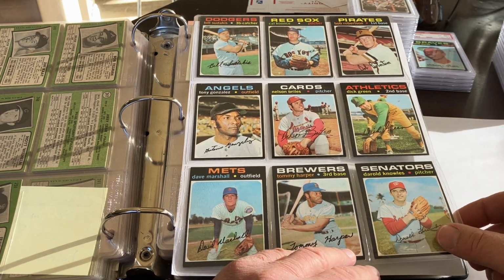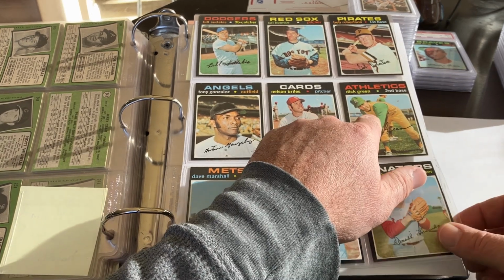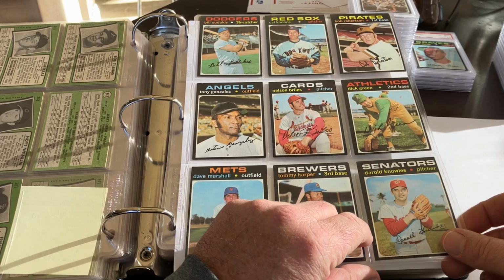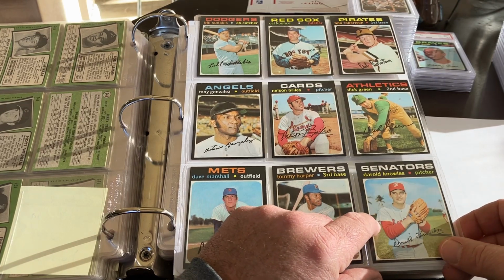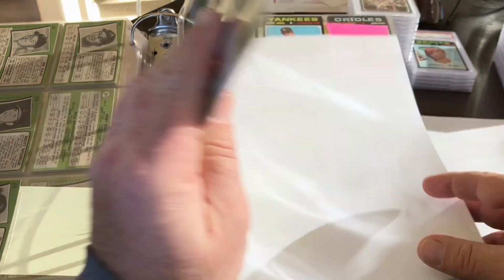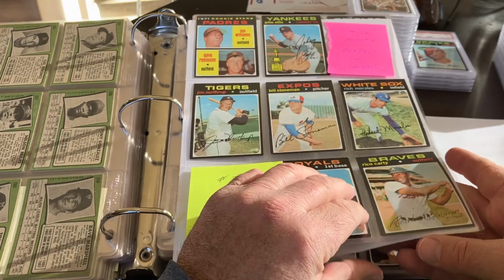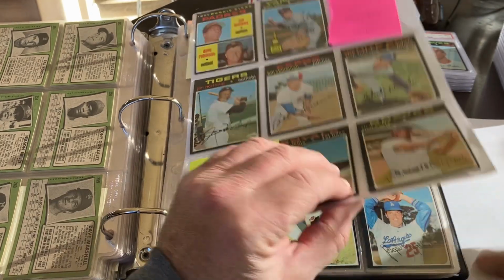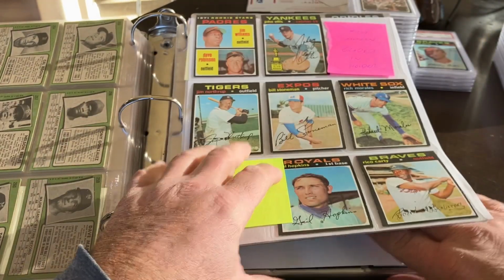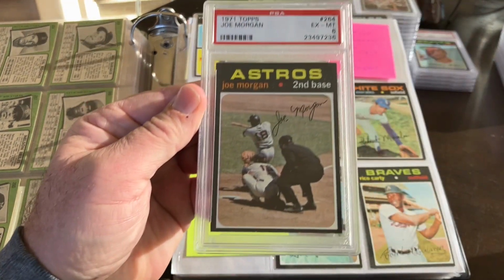Nobody really of note there. Dick Green was the A's leader in most second base categories all the way up into the 80s. In all-time categories for a second baseman, Joe Morgan in a 6.